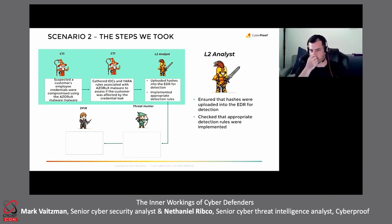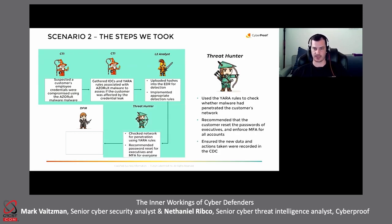Yeah, since we're in this step where we still have not got any indicator of compromise, we took all the IOCs, implemented them in EDR solutions, and implemented a few appropriate detection rules, which are a bit more generic than specific IOCs, and moved it forward to the threat hunter to make sure the hunting is not revealing something. So can we go to the next slide?